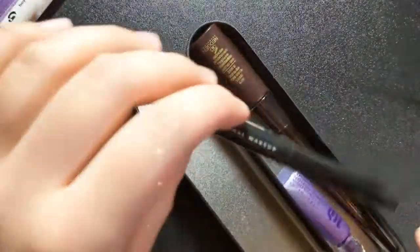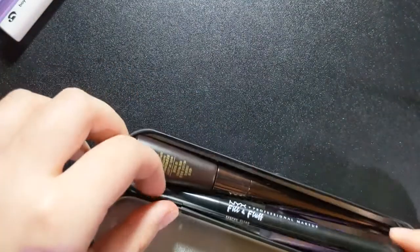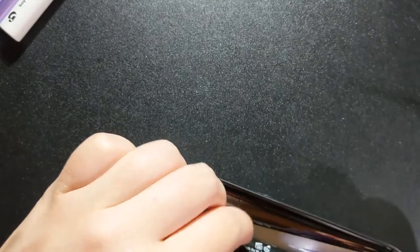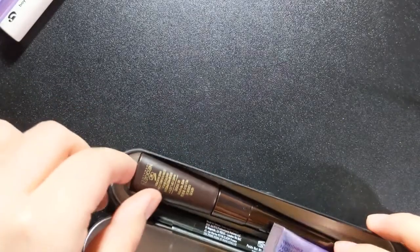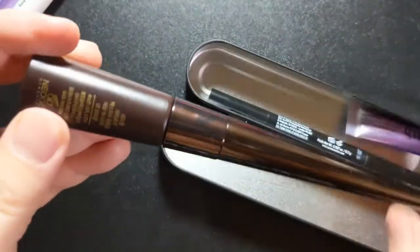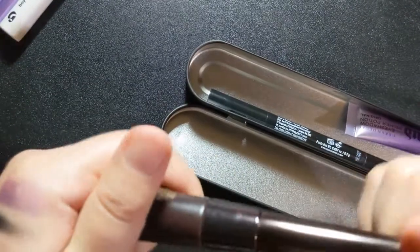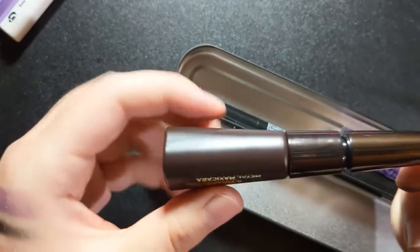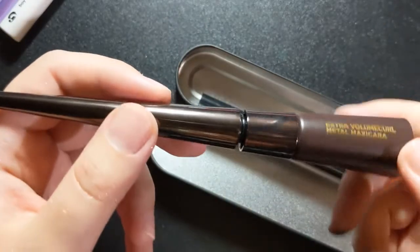I usually keep this particular brow pencil in this little tin. I call it my tools tin because it also includes the other product that I bought as a tool that I don't use often, but I do really enjoy having around in my collection. And that is this brown mascara.